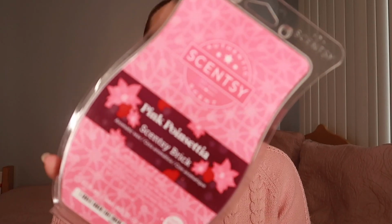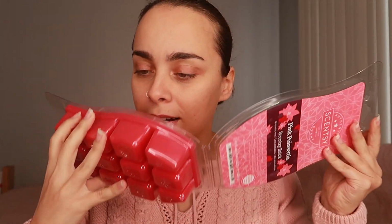And in second place, we have here Pink Poinsettia. I really, really love this one. I love the fruitiness in here. I feel like you could still use this during spring and summer, but I feel like this is a more appropriate type of fruity scent for fall and winter. Because you can tell the difference, trust me, especially when they're using all these dark fruits. It just makes it a little bit more warm and inviting. I really, really like this one.